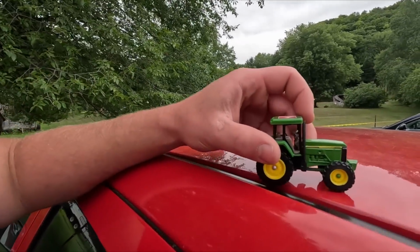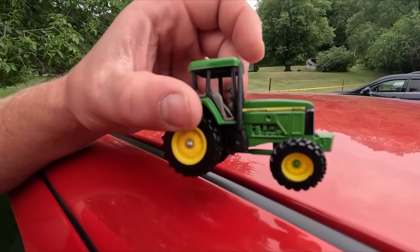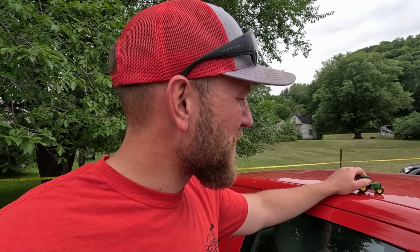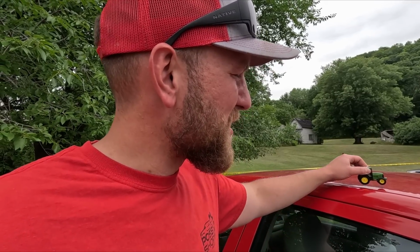Before I forget, I'll show you guys what I bought. A John Deere 7810 replica or toy. I figured it'd be a nice gift for Dad, so shh, don't tell him. I'm gonna try to surprise him with it.